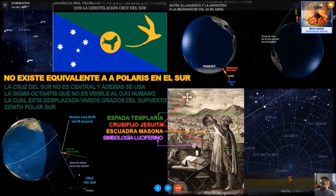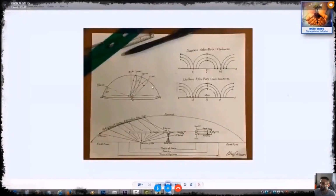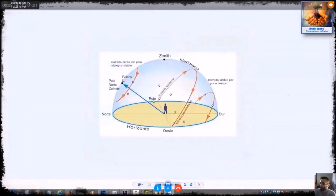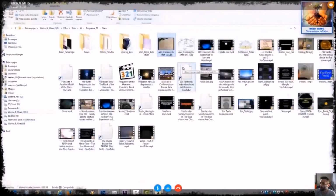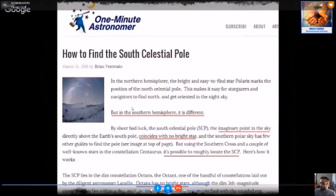And of course it has a lot of things with occultists, Jesuits, all the names here in Argentina, all the stars, and all the time they are totally present. But for me, when you ask, for example, how to find the celestial pole, they talk about there being no bright star that behaves the same as the North Star. You must take an imaginary point, and there are always problems. Anytime you need to arrange a lot of things that call for imagination.